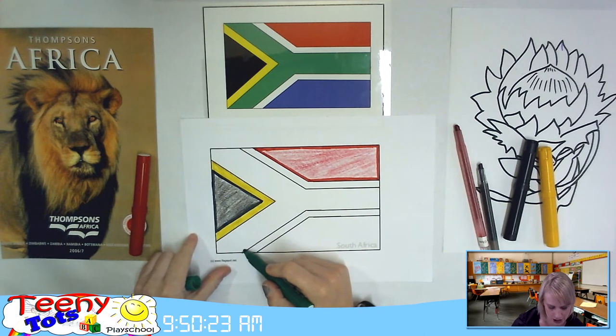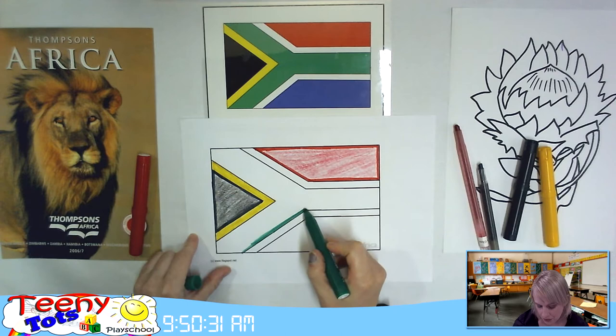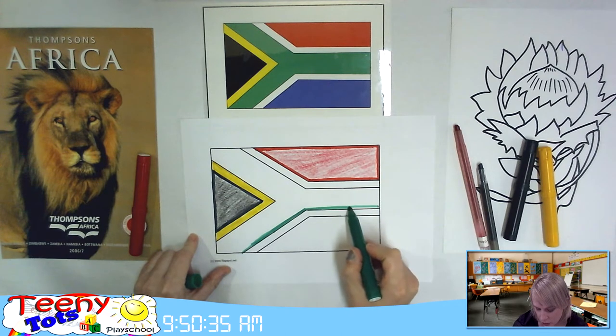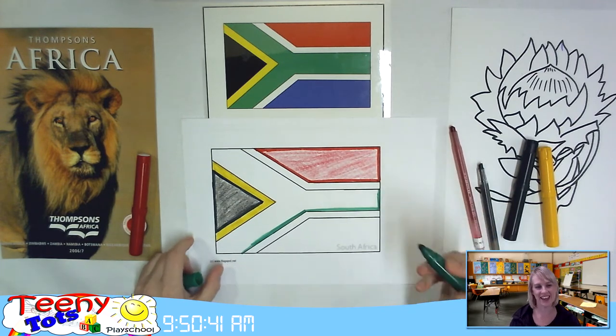We need to color the correct colors of the flag, okay? We can't change the colors because these are our colors of the flag. You can't change them. So I always tell you to make them whichever color you want when you want to draw a color in. But the flag, I want you to do them the correct colors, okay?